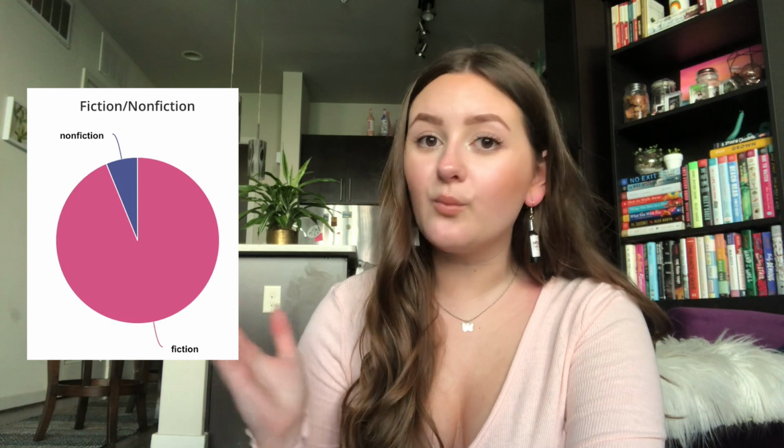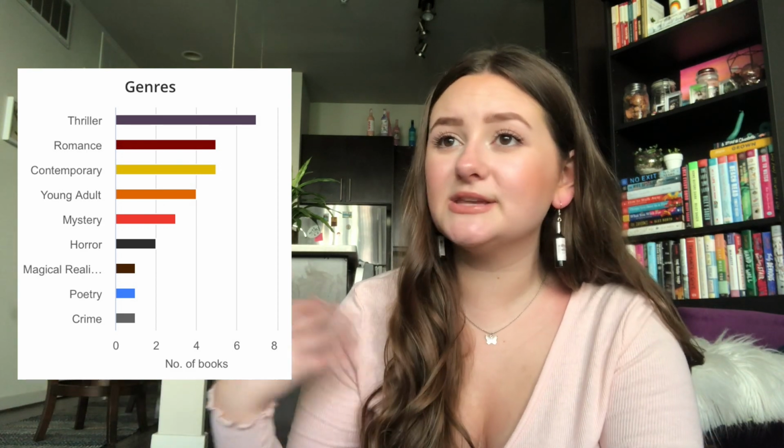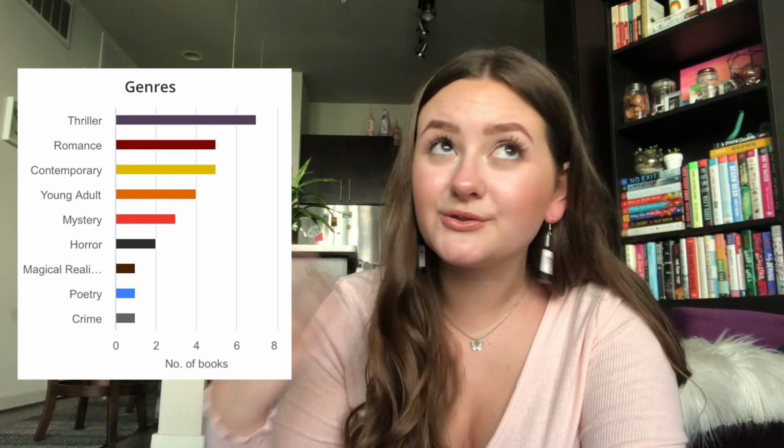I only read 1 nonfiction book this month, and this is the breakdown of the other genres that I read this month. Mostly thrillers, romance, contemporary, mystery, all of those things that I read every single month. You all know how it goes.